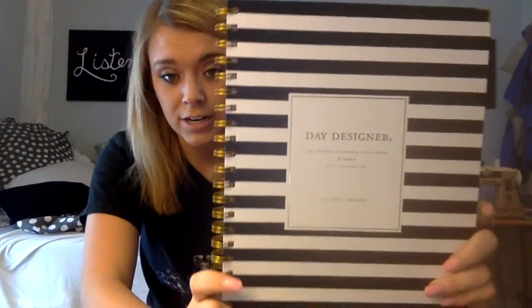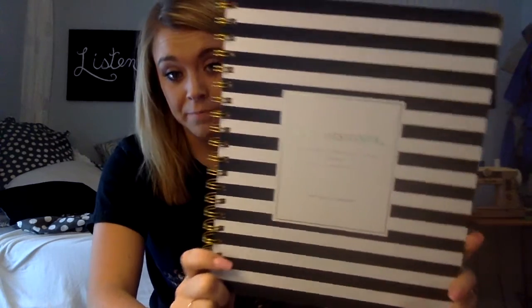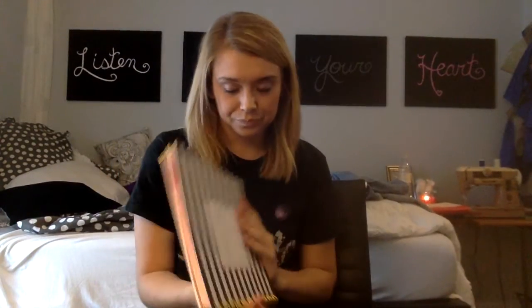This is a Day Designer, and I will do the same with it. I will put their Instagram handle in the comments below, but this is awesome. My dad bought this for me. I really, really like this. It's $20. You can get it at Target. Yeah, there's all different kinds. It's crazy how many different ways they can make this specific planner.